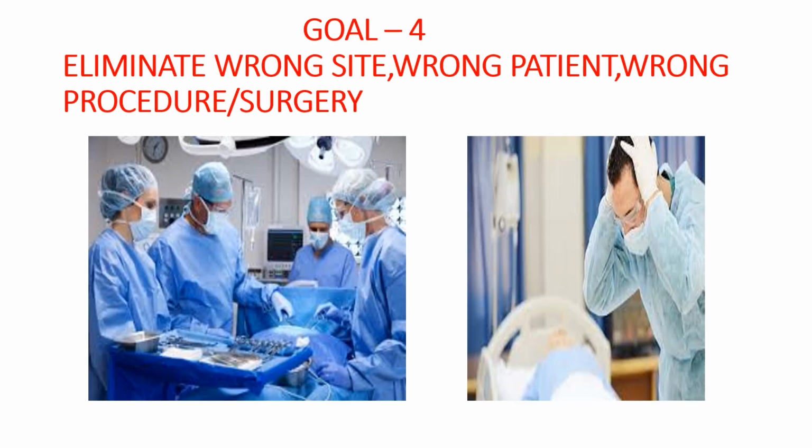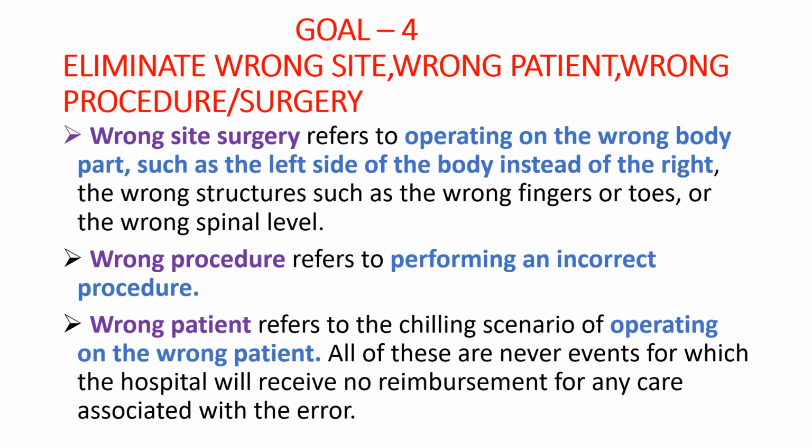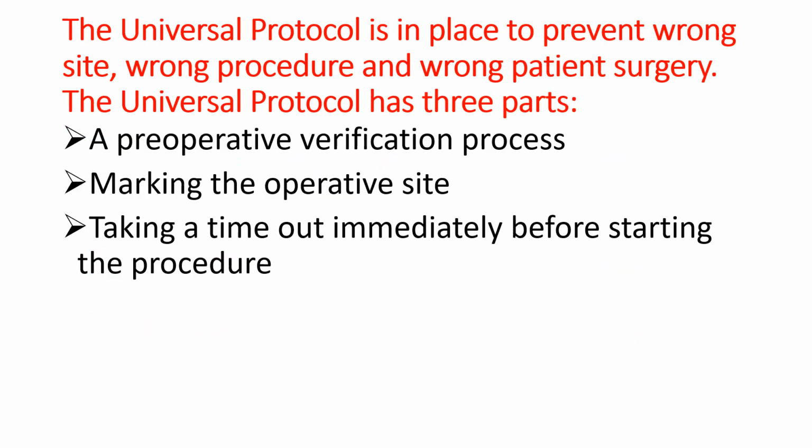Goal 4: eliminate wrong site, wrong patient, wrong procedure, wrong surgery. Wrong site surgery happens at the operation site, sometimes on the left side of the body instead of the right side. Wrong procedure refers to an incorrect procedure, and wrong patient refers to performing the procedure on an incorrect patient. Here reimbursement should be given to the patient.